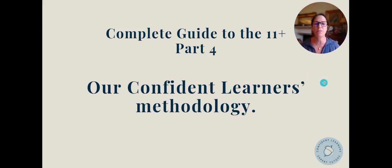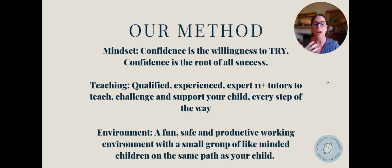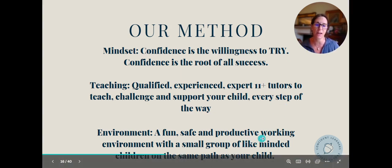Our Confident Learners methodology, as I said, is rooted in many, many years of teaching experience. And you can apply this to your teaching at home. But the most important thing to realize is that teaching is only part of it. The actual teaching is only a small section of your child's success, basically. Success depends on other things as well.